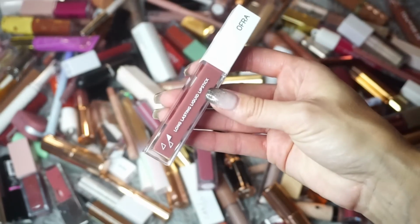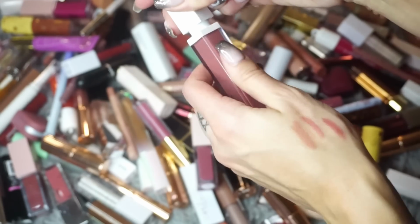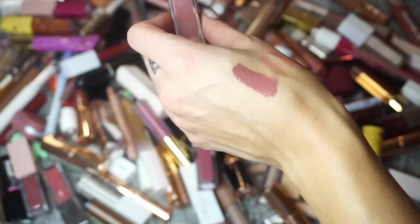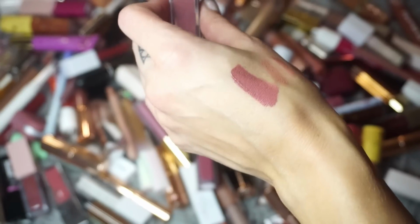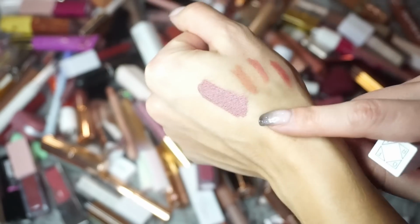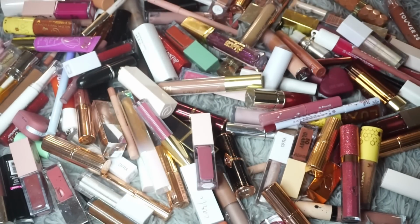But let's see, this one here is from Ofra Cosmetics. This is the collaboration that I did with them, and this is in Story. So I don't wear liquid lipsticks the most often these days, but every once in a while, if I do want my lipstick to not move anywhere, I will grab Story. So I'm definitely going to keep this one. I mean, it also is my collaboration shade. I named it Story because I'm also a self-published author. My 9th novel just released recently, and I love the deeper mauve shade. So I don't really have a lot of liquid lipsticks anymore, but of course I'm going to be keeping Story.